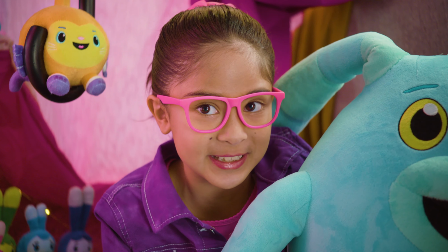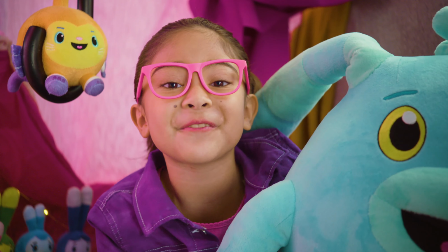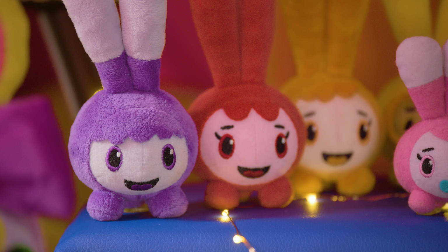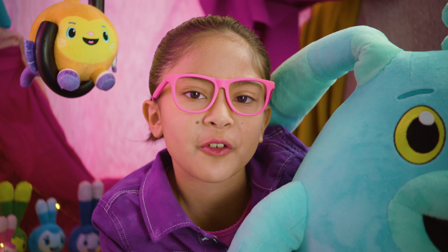Why did the Fuzzly Cookie go to the doctor? Because he felt crummy! I wonder why all the jokes I can think of are about food.